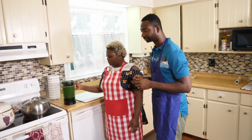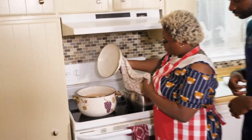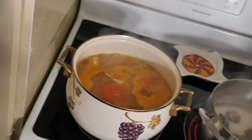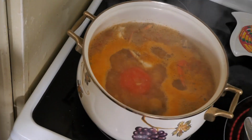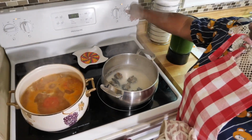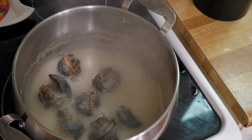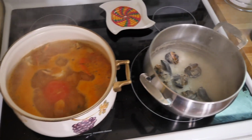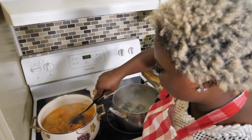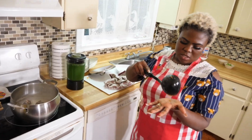Now I want to check up on the soup. It's going good, so I'm going to open it. That's the snail. The snail is almost done, so I'll take it out soon. I'm going to turn off the snail, stir the soup, and taste the salt.